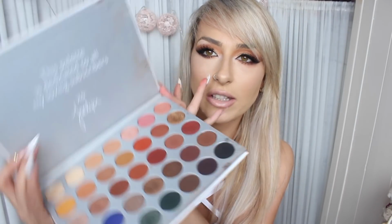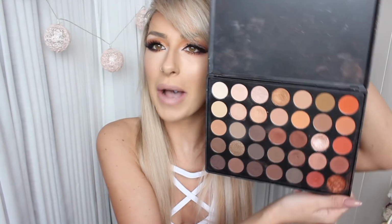I have my Jaclyn Hill Morphe palette, which is absolutely manky, which looks like that. And I'm going to discuss that one because it's kind of a big one. This wasn't even open. This is the 35O-M palette. It's just the 35O palette in a matte form. The 35T palette, that was quite a popular one when it first came out. I really liked that one. I've got the new Morphe 3502 palette, which I definitely want to discuss with you guys. 35O palette, again, another must-have, so I'll discuss that one too.